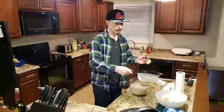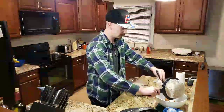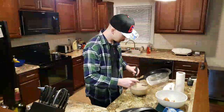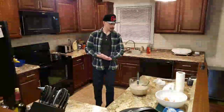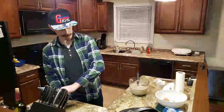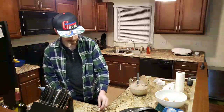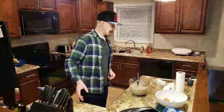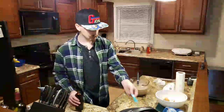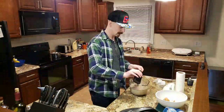Get all that last little bit out. Scoop it on into here so I don't have to worry about it later. And now we add in that vanilla extract and open it. Now, you only really need a teaspoon and a half, but I happen to like vanilla, so I'll probably put in 2 teaspoons just for a little bit extra.